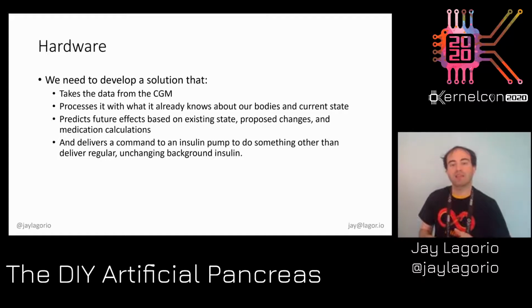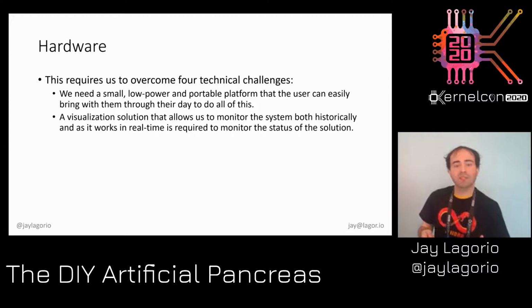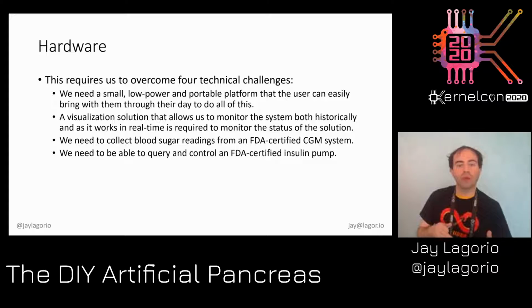And then it delivers a command to an insulin pump to do something other than deliver that regular, unchanging background insulin. So it requires us to overcome 4 technical challenges. We need a small, low-power, portable platform that the user can take with them. We need a visualization solution that allows us to monitor the system historically and as it works in real time. And we need to collect blood sugar readings from an FDA-certified CGM system and deliver a command to, or query, an FDA-certified insulin pump. And these last 2 are almost the most important thing out of this whole endeavor.